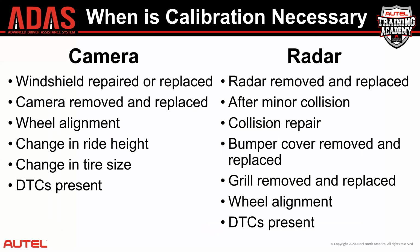So let's take a look at some of the services. This is by no means an exhaustive list, but some of the services that we may perform that would require a camera or radar sensor to be recalibrated. So on the camera side, camera calibration really tends to fall into the realm of glass replacement. So if you replace a windshield, whether it's repaired or replaced, anything that would be in the field of view of the camera, any type of repair would need to be recalibrated. If the camera is removed from its bracket and snapped back in place, it needs to be calibrated.